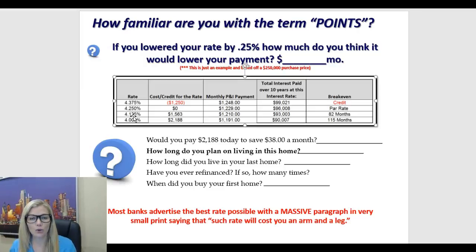This is usually the largest asset that you own. So we take that very seriously, and we're going to find you the best, but then equip you with the tools to figure out, should I take the 4% rate or should I take the 4.375? We're going to help you through that decision. Again, this is just an example. This is not a rate quote or an advertisement for rates. I just want you to see how the credits and points and payments and all that stuff works.